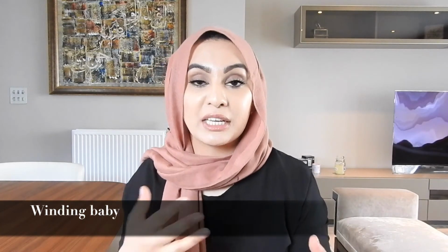Number 5 is winding. Make sure that you try and get the wind out of your baby when they are finished feeding. They might have a feed, then have a break, wind them, then feed again. You can figure out what works for your babies, but there's so many different positions you can do. You can rub their back gently in an anti-clockwise position. You can pat them on the back, put them on the side, lay them down. There's so many different positions that you can do. Just find out what works best for you and your baby.